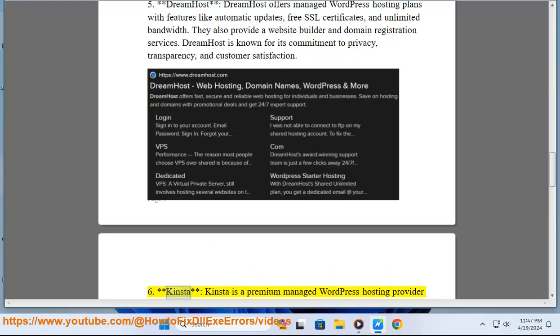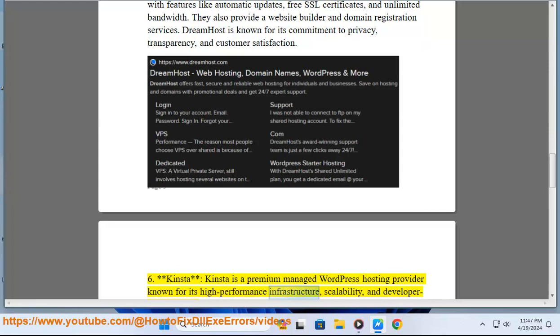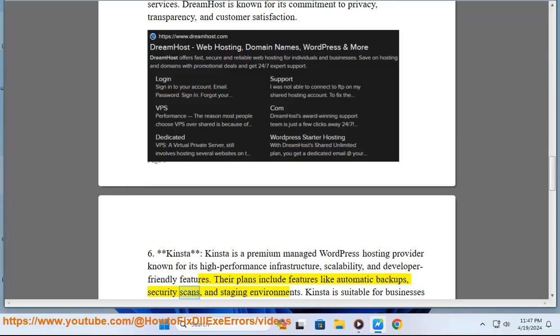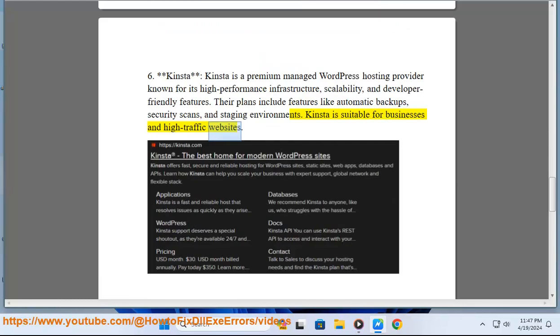6. Kinsta. Kinsta is a premium managed WordPress hosting provider known for its high-performance infrastructure, scalability, and developer-friendly features. Their plans include features like automatic backups, security scans, and staging environments. Kinsta is suitable for businesses and high-traffic websites.